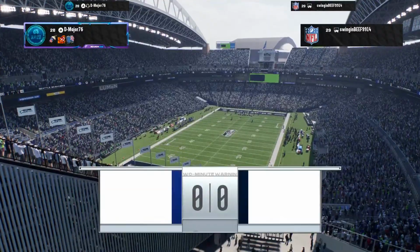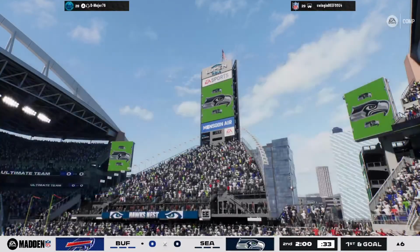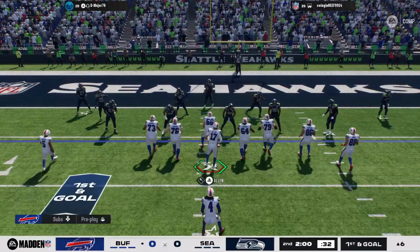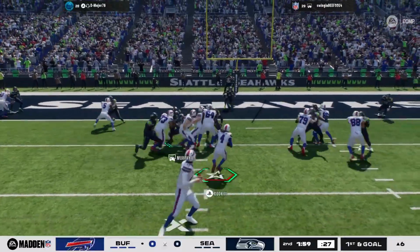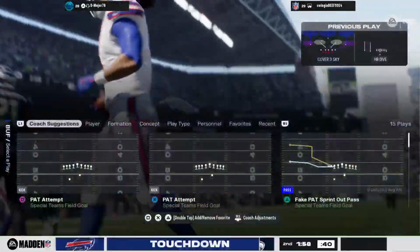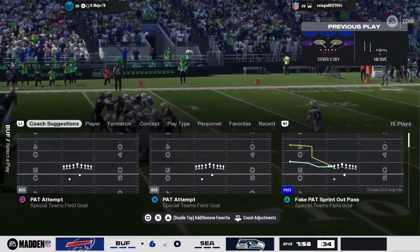We're at the 2-minute warning now from Seattle. The Bills hoping to put our first points on the board. They'll break the huddle and come up on 1st and goal. Cook trying this one up the gut. And he runs it across. Touchdown. The Bills get some late points and the lead. It's a James Cook touchdown.